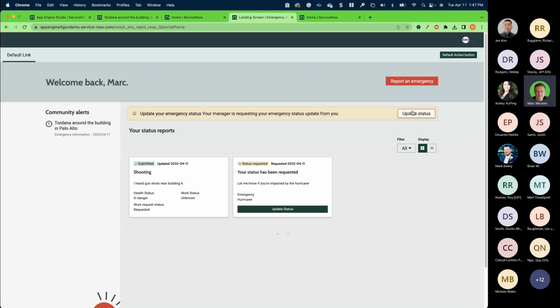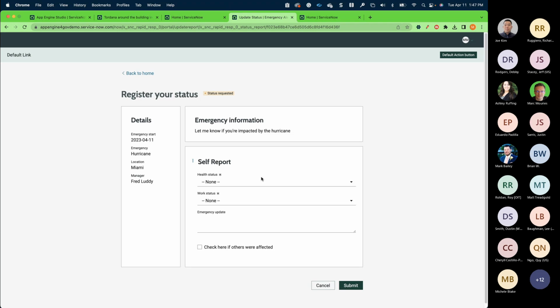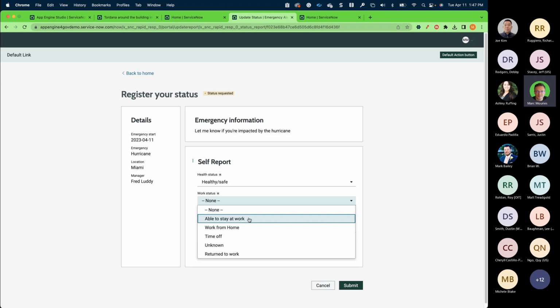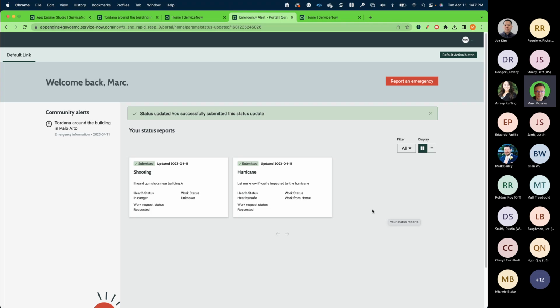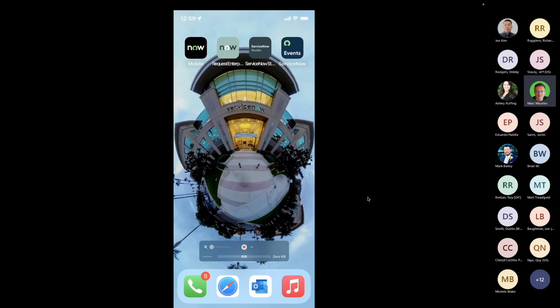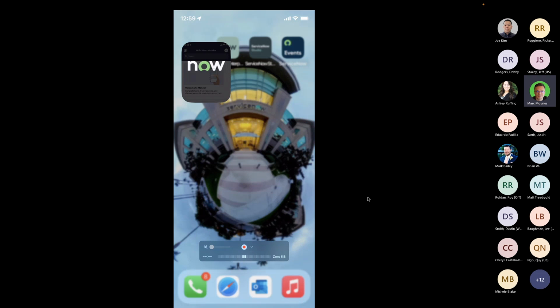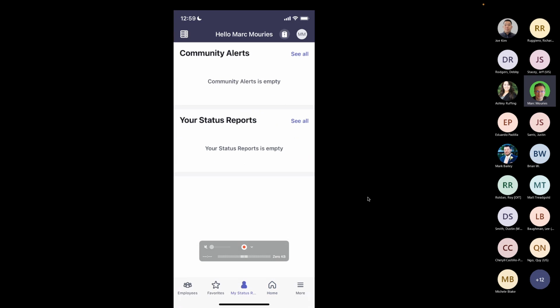And then because the manager requested a status, I can click directly on the status for the hurricane, and I can say, oh, now I'm good and able to stay, maybe work from home, right? And now we are in the green, right? And if I go to my mobile and open my app, the Now mobile application, we have all the same capabilities on the desktop available on the ServiceNow mobile app. So I can see my tasks, everything that I want to share on my mobile app. I can go into my status here to see anything that occurs.